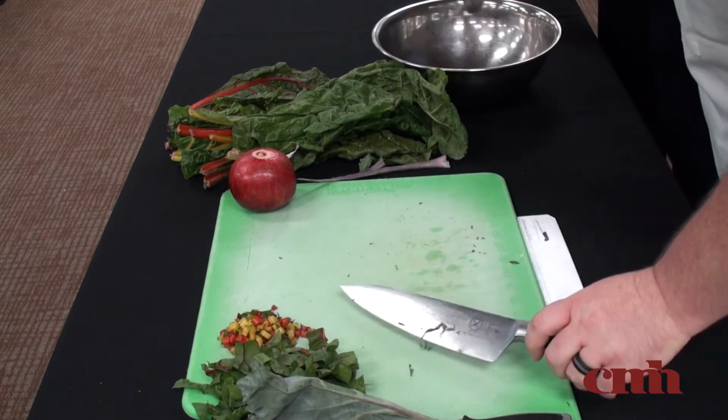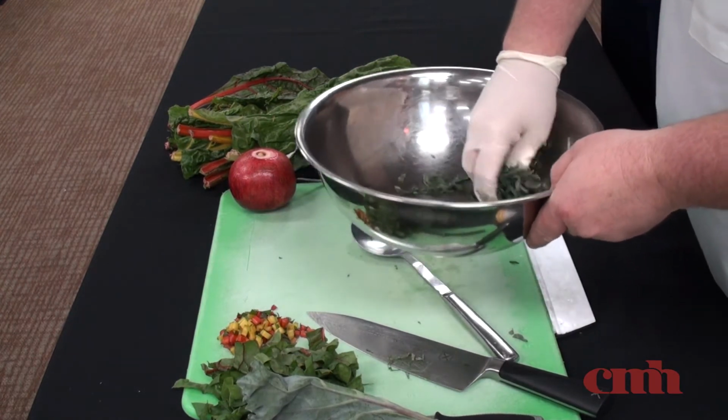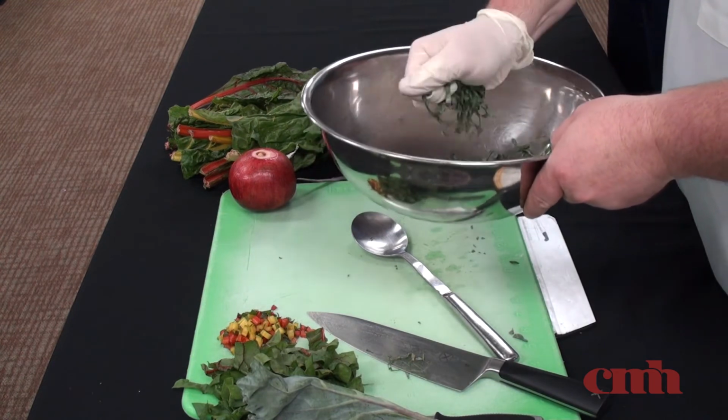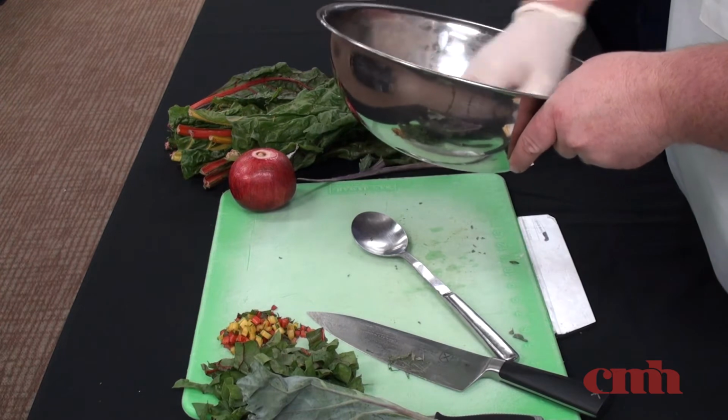So another thing I didn't know is that kale is considered a cruciferous vegetable. So it's the same classification as broccoli, cabbage. I believe chard falls in that same category as well. So it grows best in cooler climates.